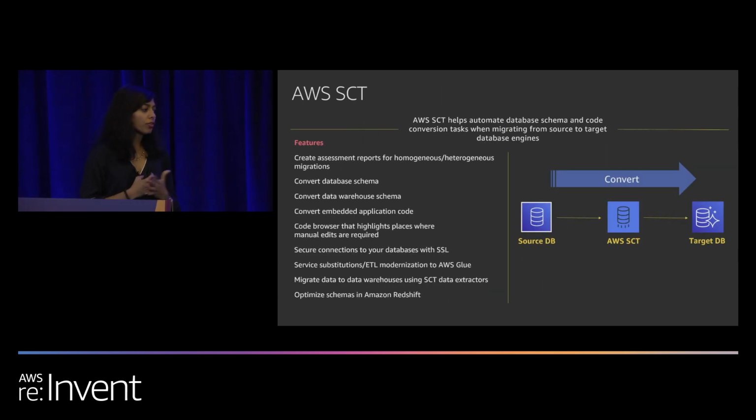So these are the main features of schema conversion tool. It generates an assessment report for both homogeneous and heterogeneous migrations. You may be wondering why you would use it for a homogeneous migration, because you could just do maybe a native data pump, depending on your database engine. But the one cool feature about the homogeneous report is it creates a server-level assessment report, which looks at all your server-level objects. So it looks at your table spaces, users, your licensing, what kind of features you're using on your source database, and compares them with RDS.